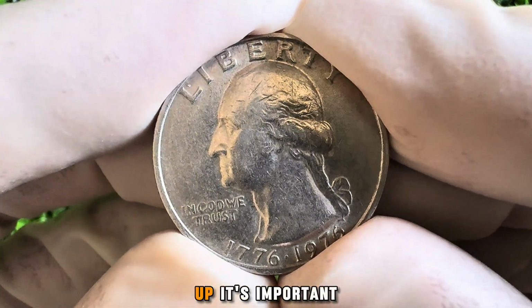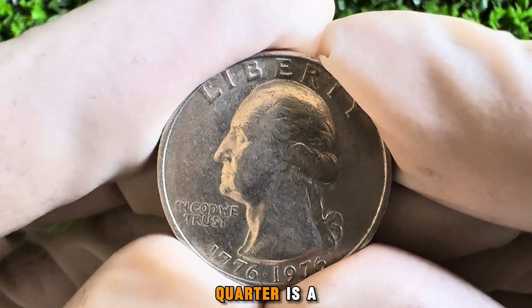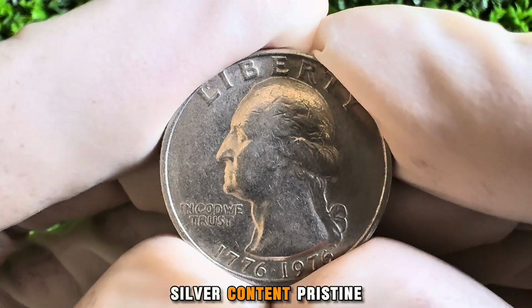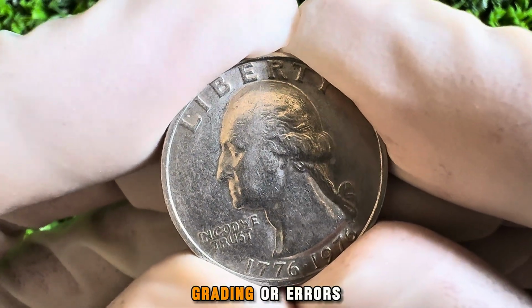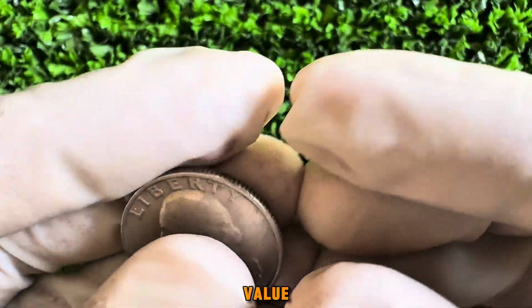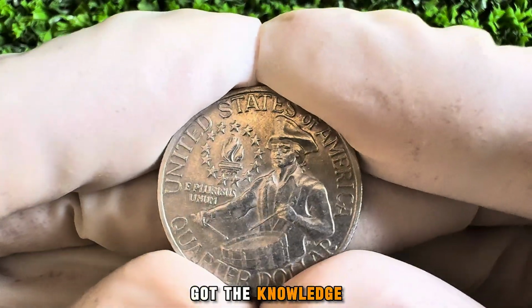Before we wrap up, it's important to stress one thing: not every bicentennial quarter is a gold mine. But with the right features, silver content, pristine condition, grading, or errors, they can be worth much more than their face value. Knowledge is power in this game, and now you've got the knowledge.